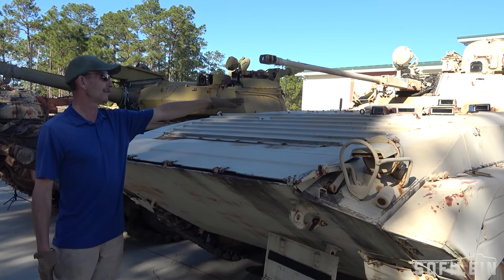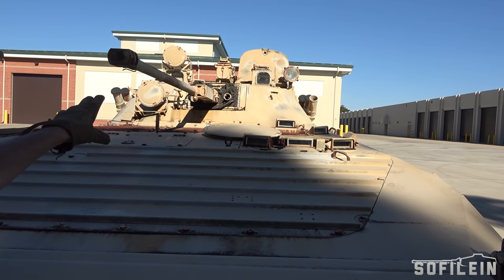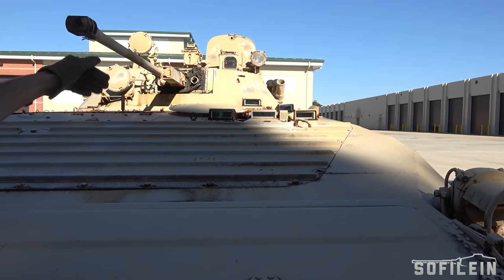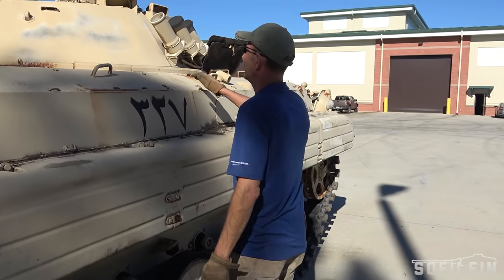Here right in the front you have the driver station. Of course, behind him is the two-man turret with the 30mm autocannon and the missile launcher. Right behind the driver would be the dismount squad leader. So he's the guy that jumps out with all the guys that live in the back until they make contact.